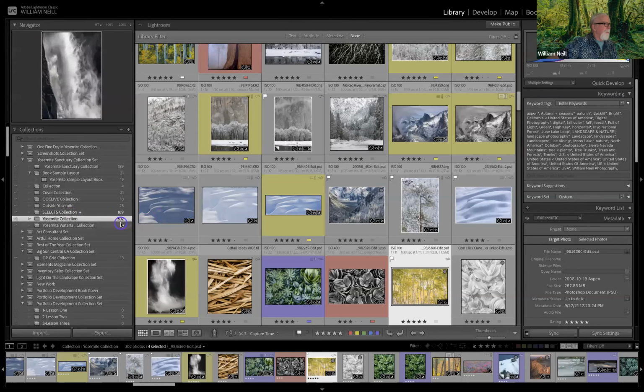So this is just a demo of how I use collections in Lightroom to, in this case, develop this book project.